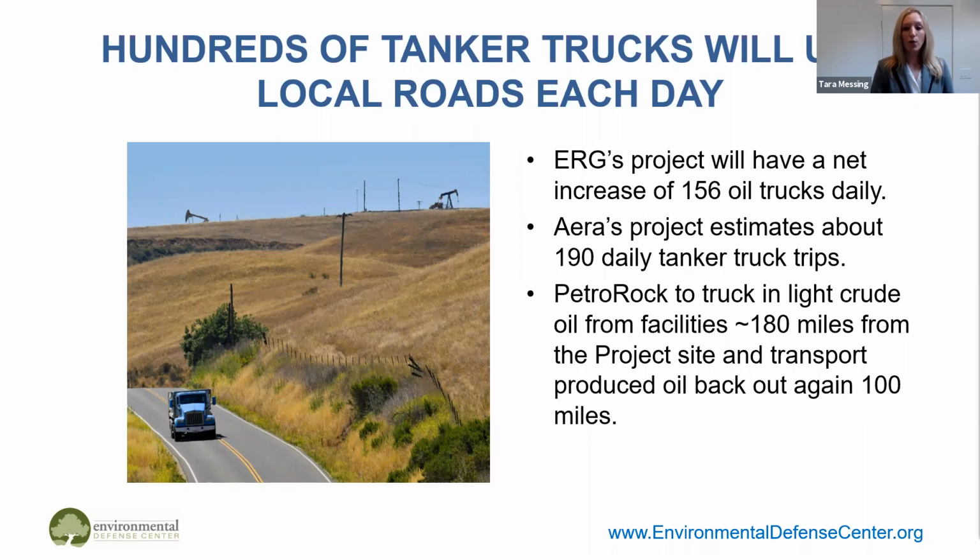During operations, oil tanker truck traffic on local roads will increase significantly as a direct result of these three projects. This is because, as I mentioned before, all three projects will involve oil tanker trucks bringing in light crude oil to blend with the extracted heavy crude. And then after the oil is extracted, oil tanker trucks will transport the crude back out for processing. The county's EIRs have more detailed information about truck routes if you are interested in learning whether these trucks will be on roads near your family and friends.